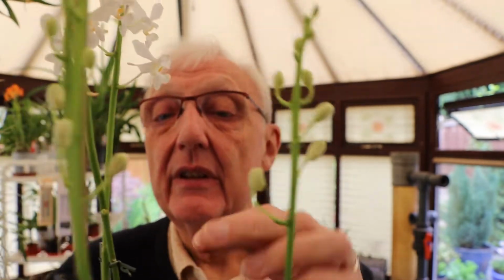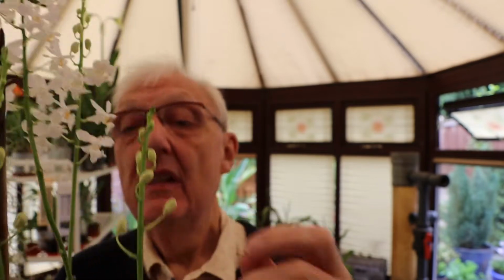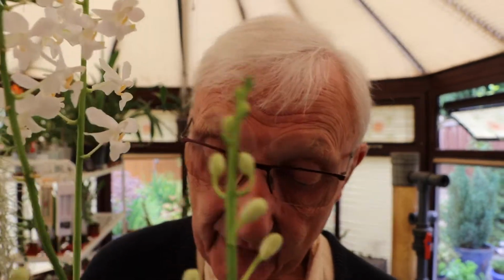There's 2 plants in the pot, which is how it came. I just repotted them up, and they're both growing well. I've got 2 spikes off one, which are both in flower now, and 3 on the other, and none of them have started to open yet, and they naturally just grow straight upright, which is great.